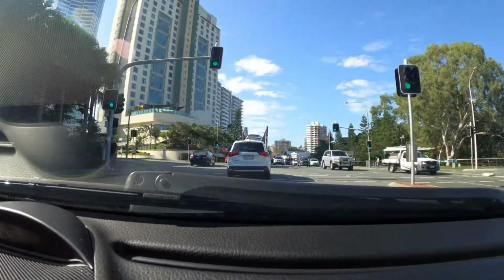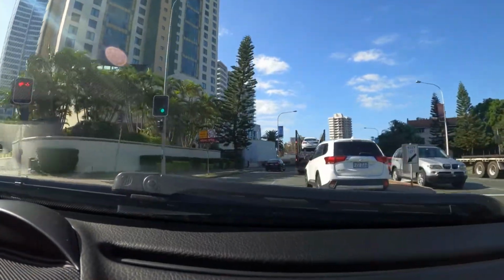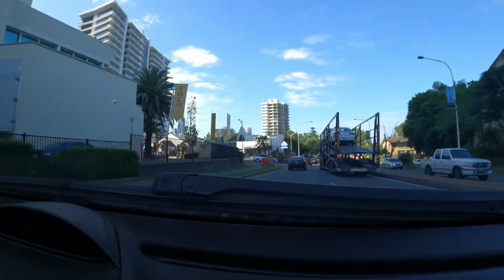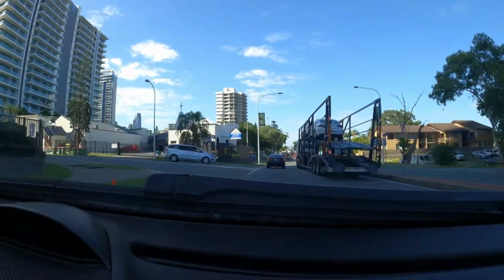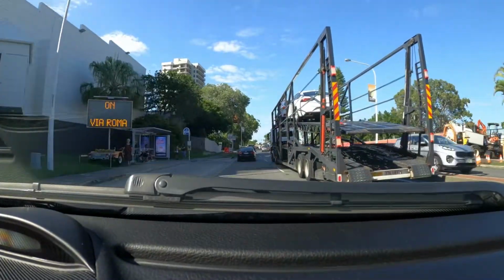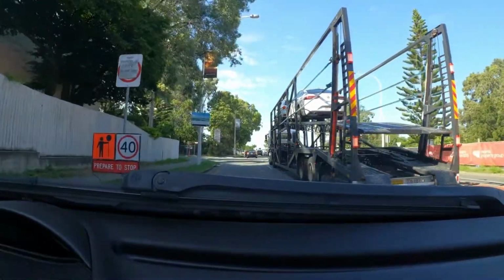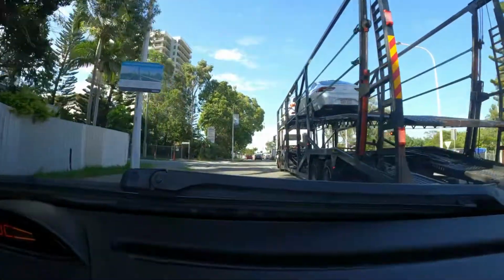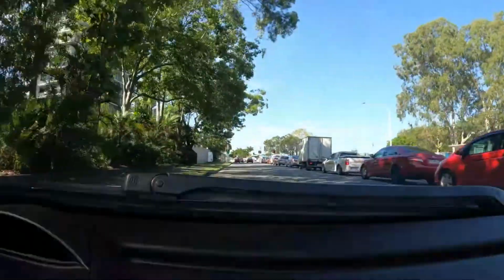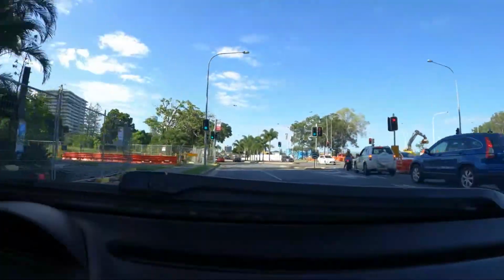This is probably the worst stretch on the actual Gold Coast, so we'll go around here. Hopefully there's no road closure. Yay! Just gotta watch the big trucks. Yep, he wasn't gonna change, that's cool. Come around now.